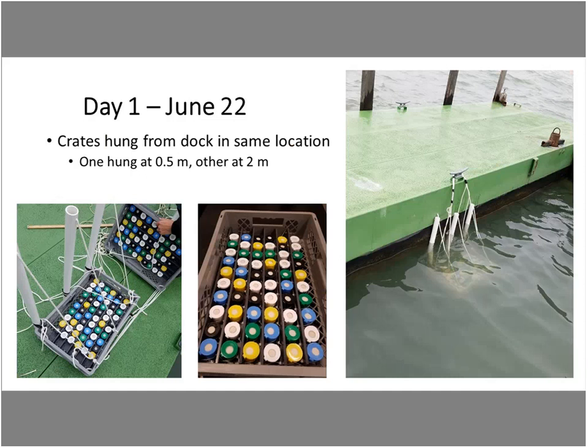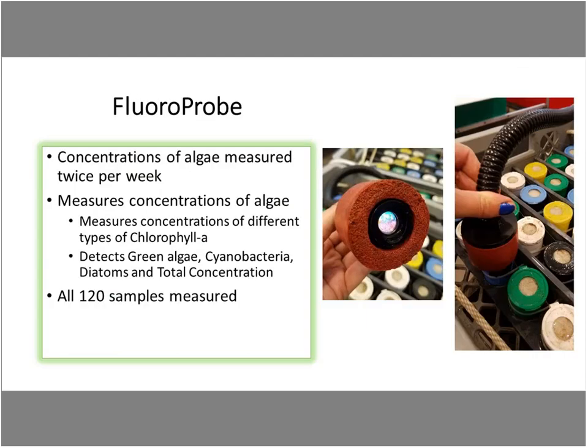So on the first day, we hung the crates from the dock in the same location. We randomized all the cups so that there wouldn't be any pattern, and the crates were just right below each other. And twice a week, we measured the concentrations of different kinds of algae with the FluoroProbe, which Chris also used, but we used the wand for it, which just measures the algae on a surface. So we were looking at green algae, cyanobacteria, diatoms, and the total concentration of algae, so all of them put together. And we measured all 120 samples twice a week.